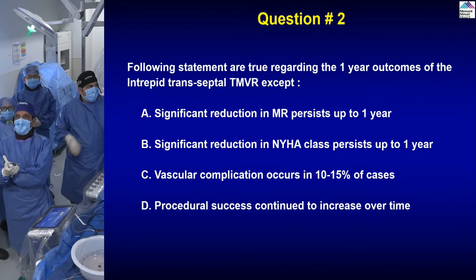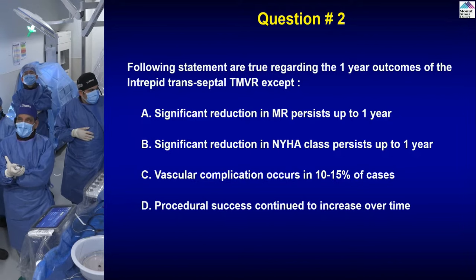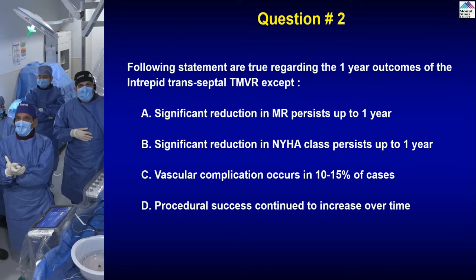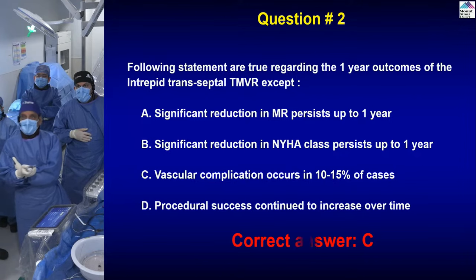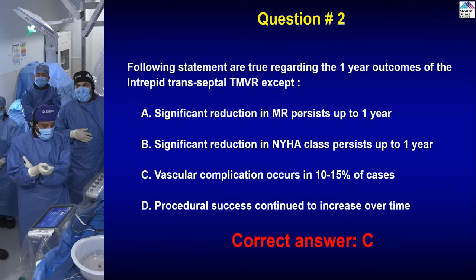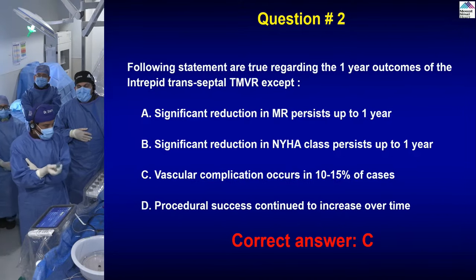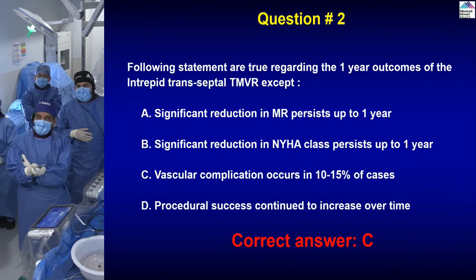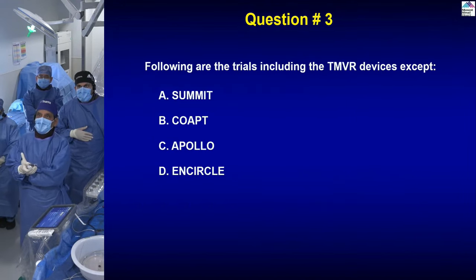Second, the following statements are true regarding the one-year outcome of the Intrepid transseptal TMVR, except: significant reduction in MR persists up to one year, reduction in NYHA class persists up to one year, vascular complication occurs in 10 to 15% of cases, and procedural success continues to increase over time. The answer is C, because vascular complication in the reports was up to 40%, although in the recent data it will be less. We had about 8 cases with no complication in these transseptal TMVR.